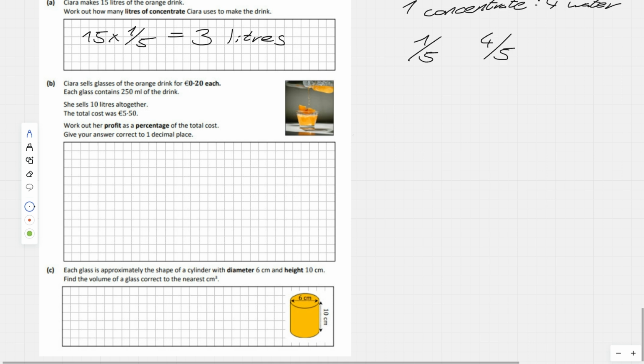The easiest thing to do here, let's just look at the first 3 sentences. So Kira sells the orange drink for 20 cents each. Each glass contains 250 milliliters of drink, and she sells 10 liters altogether. Okay, so she sells 10 liters, and each glass contains 250 milliliters. So the first thing that I want to think is how many glasses did she sell? That will help us answer the question.